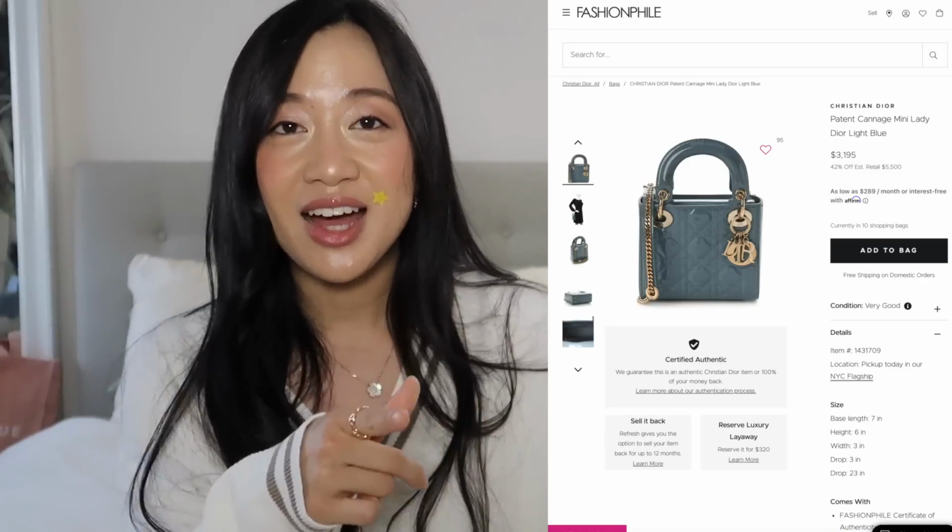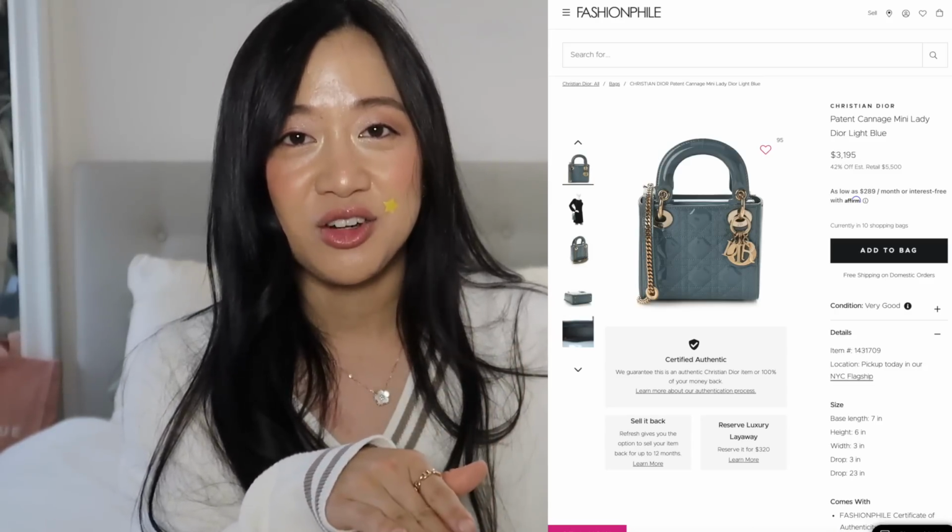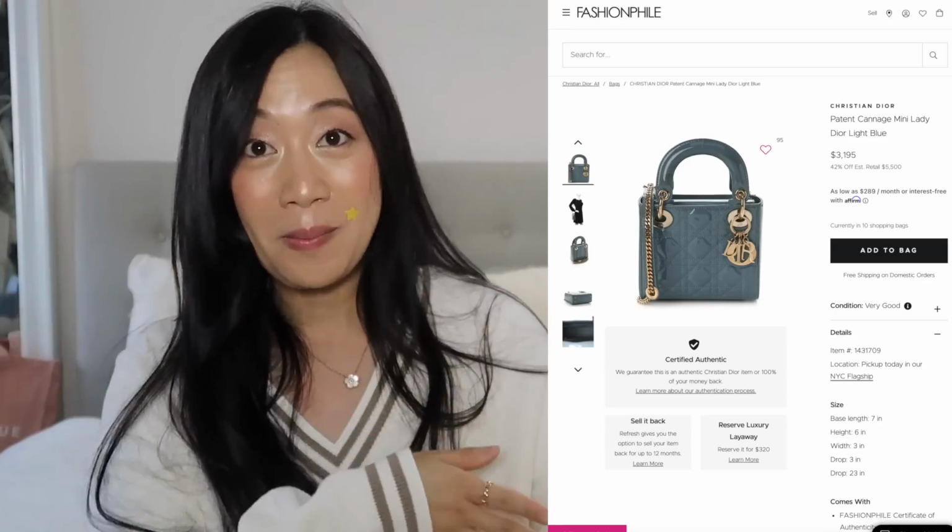So if you guys didn't know this, all the mini Lady Dior bags that I eventually am going to add into my collection, more likely than not, unless it's crazy special, I will only be buying pre-loved, because at that price point with tax, it will easily hit $6,000. That's insane for a mini bag.